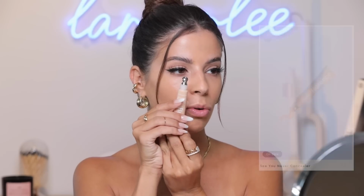And it has this nice little cooling metal tip. This says bye, bye, bye to spots, dots, and sleepy eyes. This weightless light coverage concealer helps even out skin tone without setting into dry spots with caffeine and cooling metal applicator. Your skin will love. We're gonna try it out.